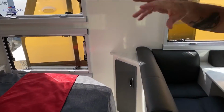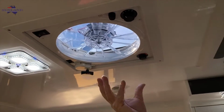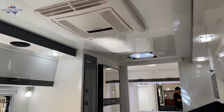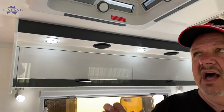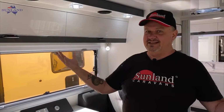They've also opted to go for 2 of these fantastic hatches. Now this is a really brilliant idea. What we can do is draw the air in with this one, suck the air in out of the other end of the caravan, and create a really nice wind tunnel effect. I had that going just before we started the video. Unfortunately, I didn't want the noise in here while we're doing this, so I've turned it off. I'm kind of regretting it already. It does feel good in here, but it felt so much better with that wind flow.